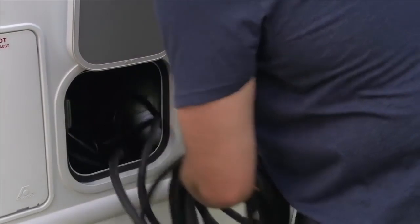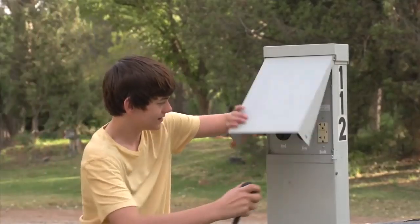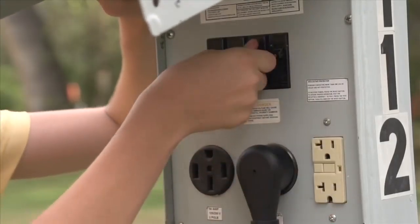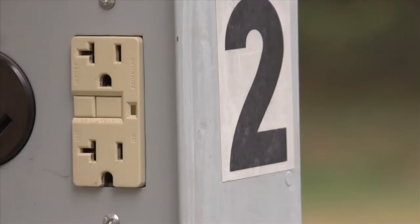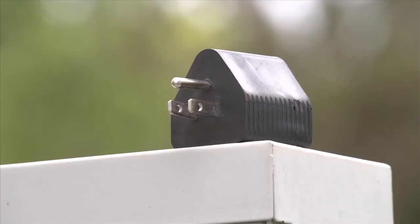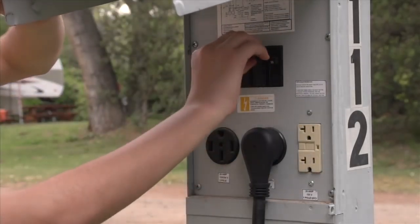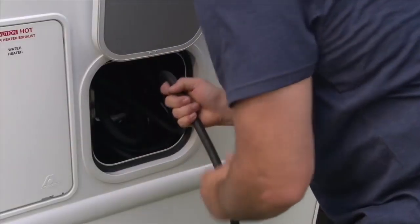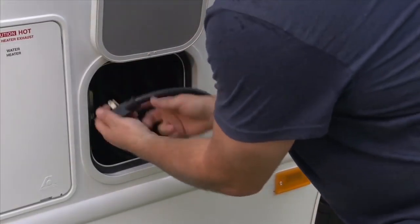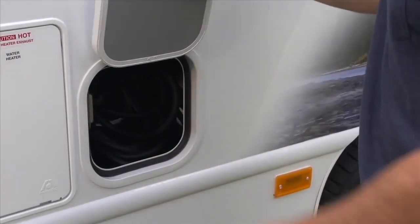Pull out sufficient cable to reach, unplug it from the vehicle, plug it in, and flip on the breaker. If the campsite receptacle is a smaller household type, use the 15 to 30 amp adapter provided. Make sure you have one of these before departing the rental centre. When departing the campground, switch off the breaker, unplug the SHORELINE, coil the cable inside the compartment, plug it back into the vehicle receptacle, and close the hatch.